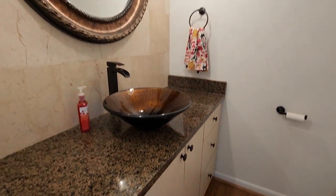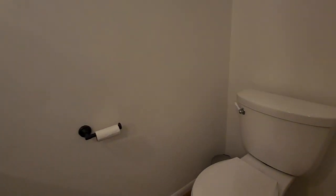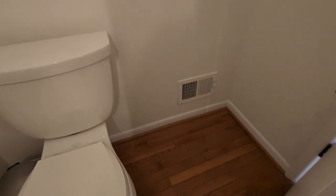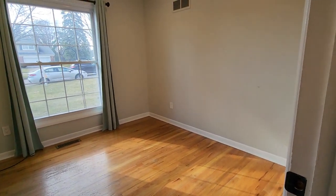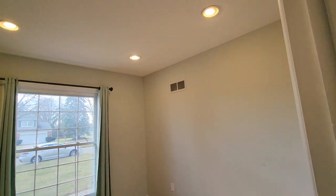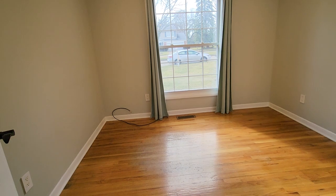Half bath is updated as well. Nice tiled wall, pendant light. The toilet, and the floor in this area looks nice. And here we got another room, so this can be used as an office. Recessed lights, decent space. Room size is 10 by 10.